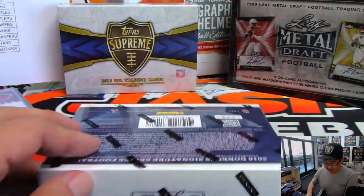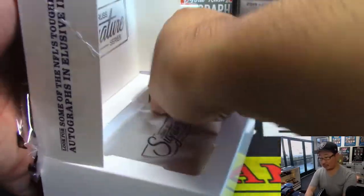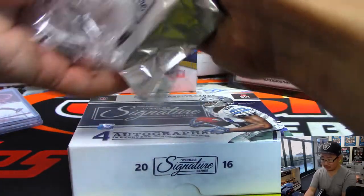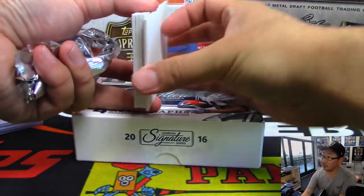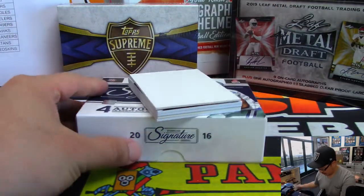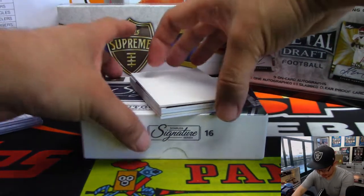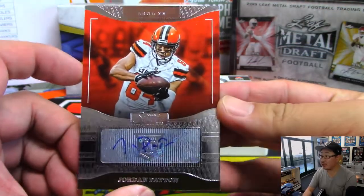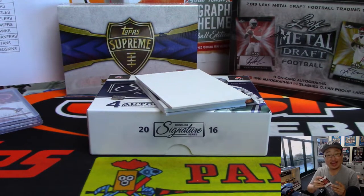Let's go with this one. So there's a redemption in there too. Now Panini's pretty good about any expired redemptions, ladies and gentlemen, so don't worry, we'll still send that to you. We got Jordan Payton. That's a catch. That'll go to Glenn and the Browns.